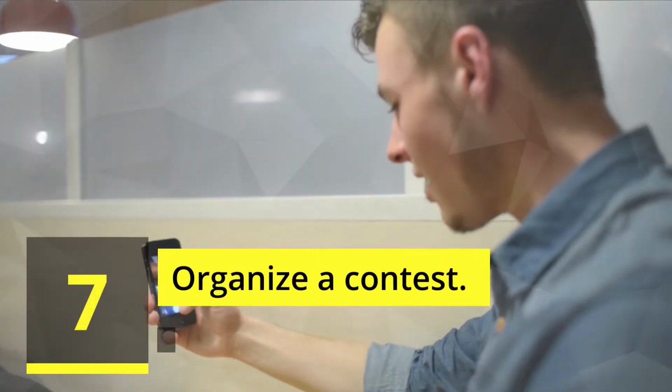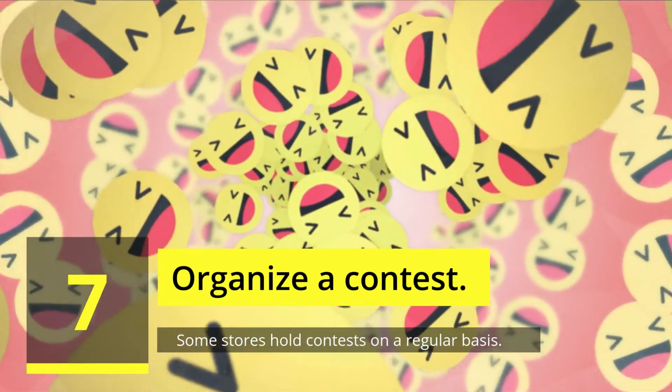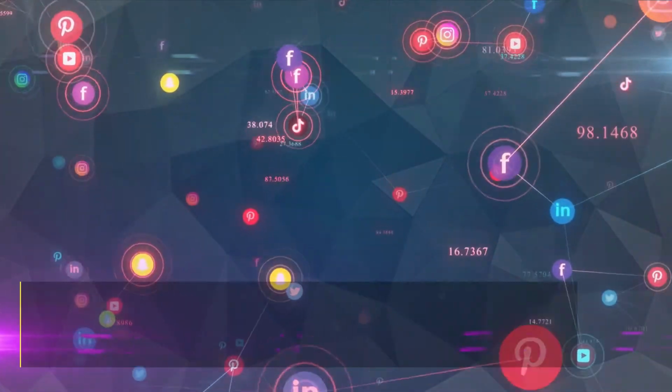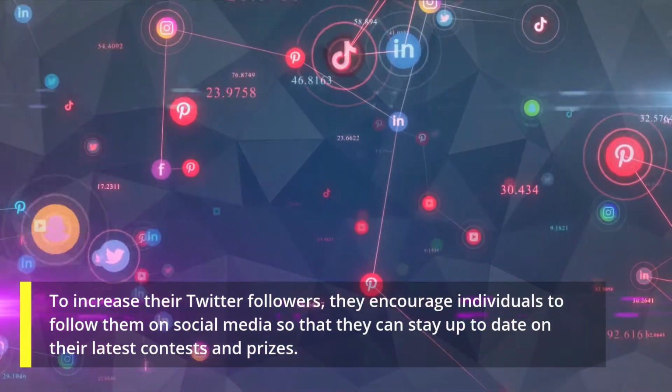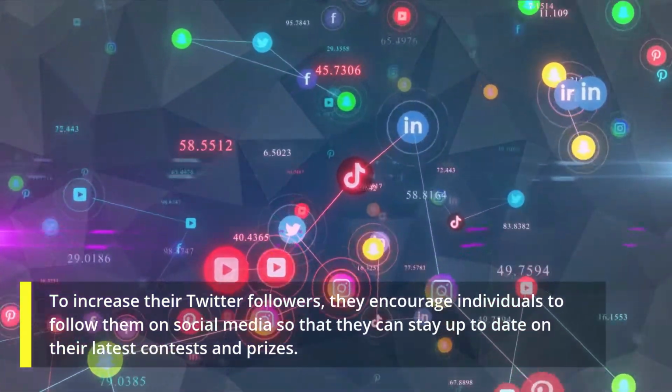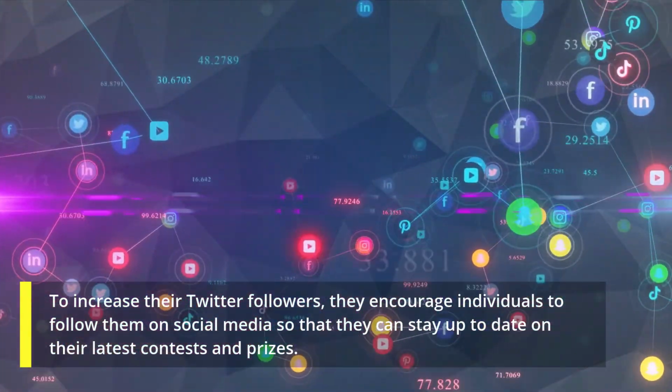7. Organize a contest. Some stores hold contests on a regular basis. To increase their Twitter followers, they encourage individuals to follow them on social media so that they can stay up to date on their latest contests and prizes.